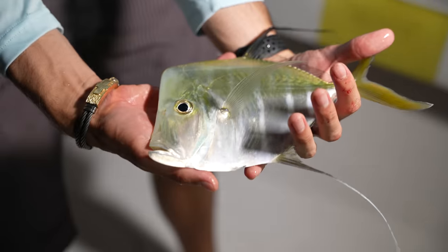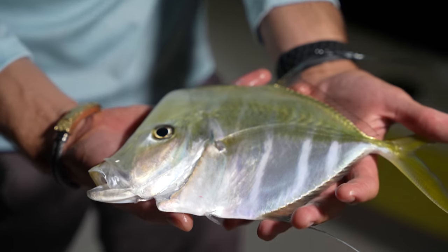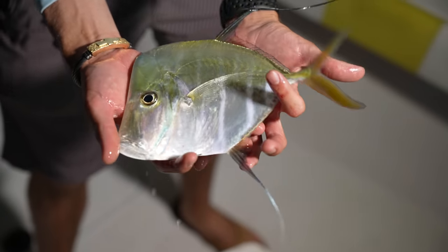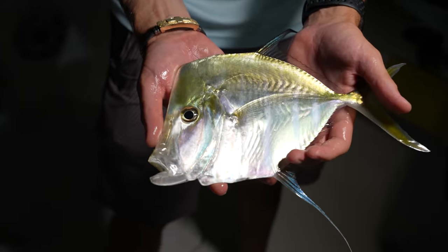So this one we did end up hooking a little bit deep. You guys saw he was kind of bleeding, so the best chance for this guy to survive is going back. This was literally the second cast, so obviously the moonfish are here. We know we can get a bigger one. We know we can get one that's hooked perfectly, but at least you guys get a look at how cool these fish are, man. They really are something special. And they're gonna look even better inside of the aquarium. So this guy's going back. Goodbye, buddy. So cool. Swim.